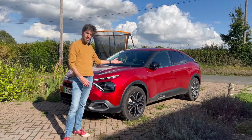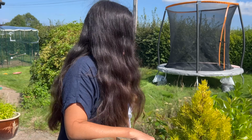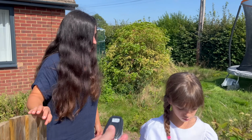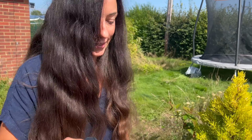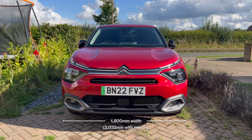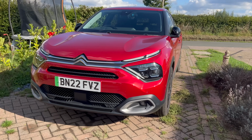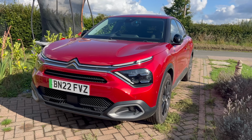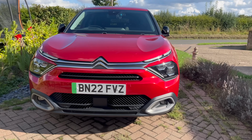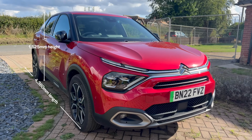First things first, let's look at the outside of it. Guarda quanto è grande. It seems quite tall. Okay. I like that it's tall. Here we go with the obligatory walk around. From the front, well, you know, it looks like a Citroen, doesn't it? It's unmistakably Citroen. You can tell it's Citroen because it's got weird little bumps in strange places. But you know what? Kind of works, I think.